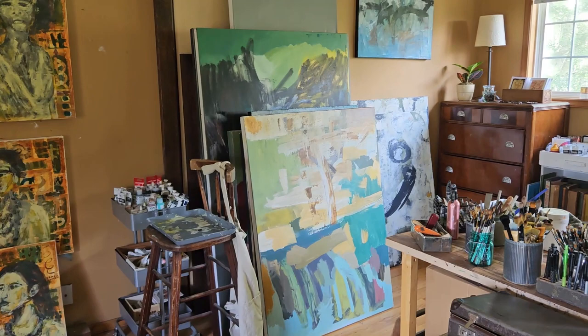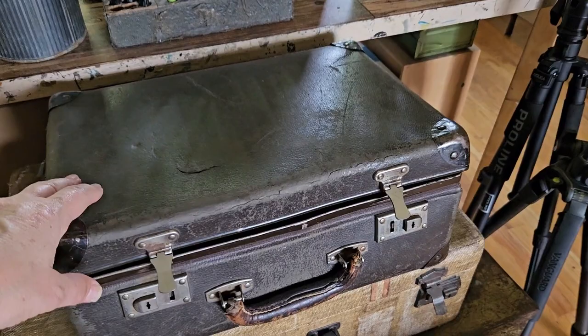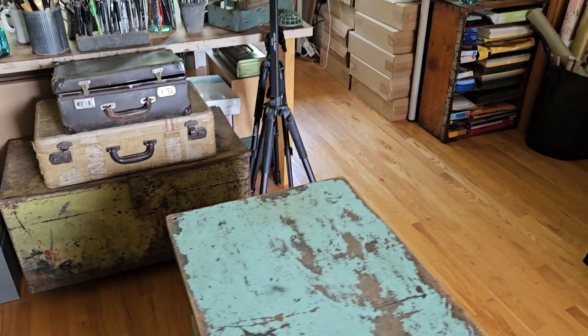Okay, so these little bins here, these old bins, sorry about that shadow. Obviously I've got my tripods over here. These hold backup supplies. So in here is some of the mediums that I don't use, I might have tried. Sometimes if I hit a garage sale or estate sale or a thrift store that has even somewhat used supplies, a lot of times I will buy them just to try them out because I feel like that's an inexpensive way to do that.